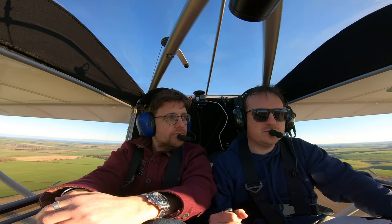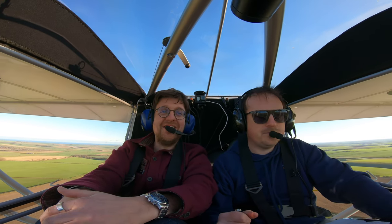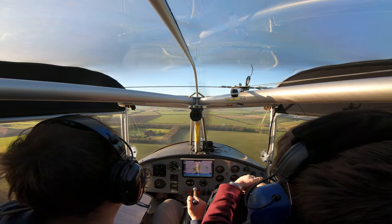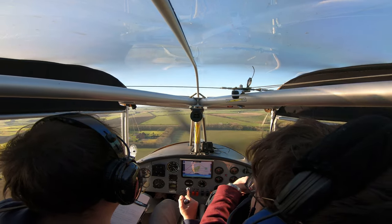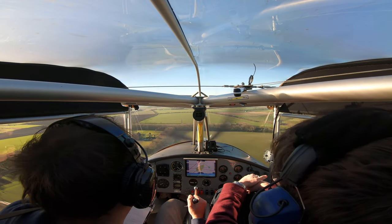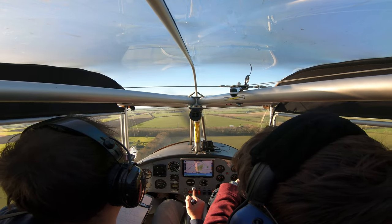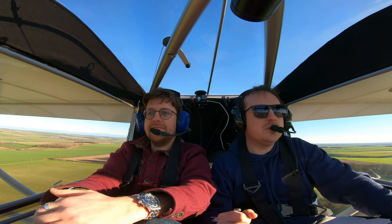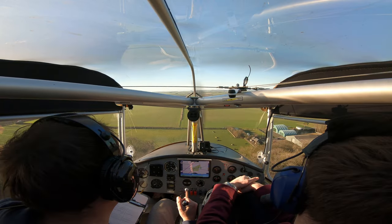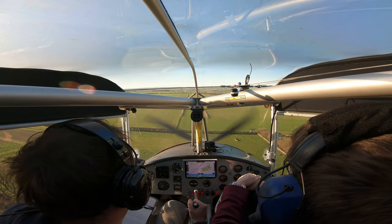We're coming in over some trees. We don't want to hit the trees, do we, Dan? We definitely don't want to hit the trees. So I'm going to just increase the power a little bit. This is a powered approach, so we're just riding in on a little bit of power. And then we're going to get over these trees and then we'll drop down. Okay, we'll close the throttle there.